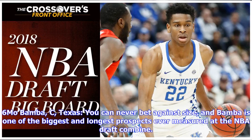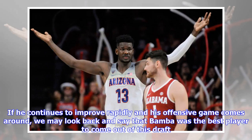6. Mo Bamba, C, Texas. You can never bet against size, and Bamba is one of the biggest and longest prospects ever measured at the NBA draft combine. If he continues to improve rapidly and his offensive game comes around, we may look back and say that Bamba was the best player to come out of this draft.